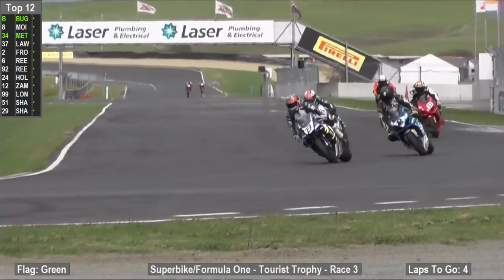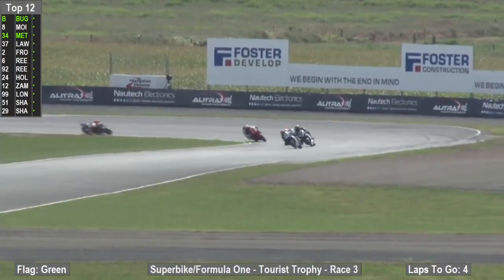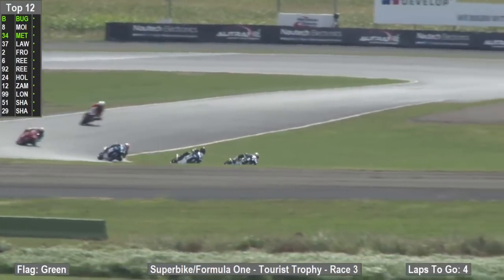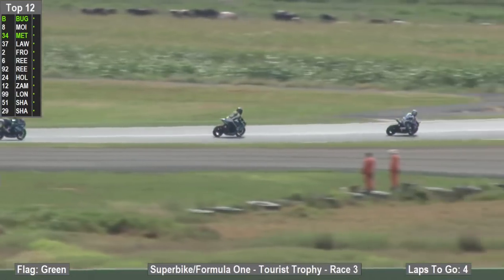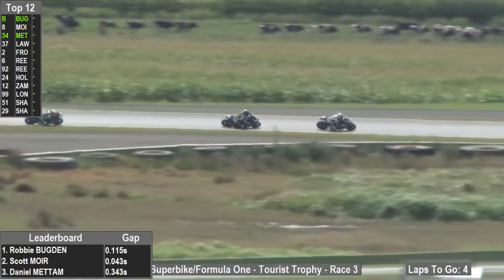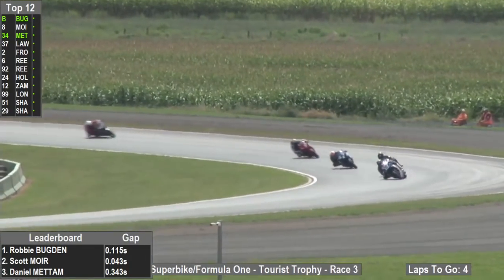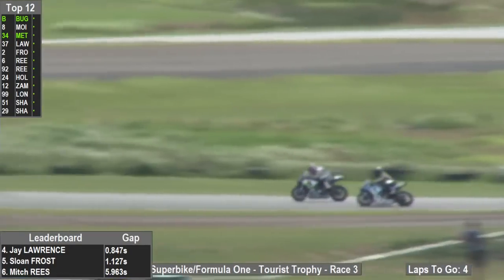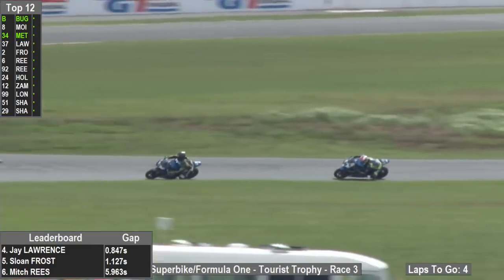In the front, but it's now Daniel Metham ahead of Scott Moyer through turn 2, no change. Jay Lawrence just starting to lose a little bit of contact with the front 3, and Sloane Frost also losing a little bit of space back there in 5th position. Behind him it's Mitch Rees, and then Damon Rees, and then Jeremy Holmes all the way from Invercargill would be the next one through. Rounding out the top 10 would be Conor Wellington, having his first season on the Superbikes after campaigning in Europe and also on 600s in seasons past here in New Zealand.